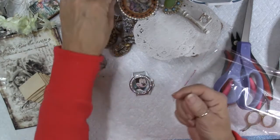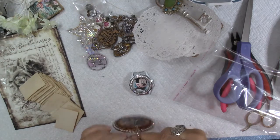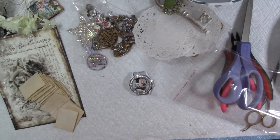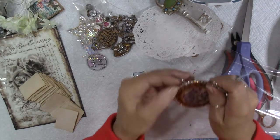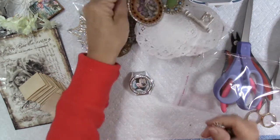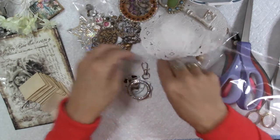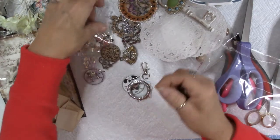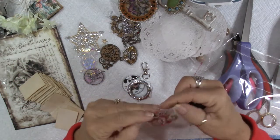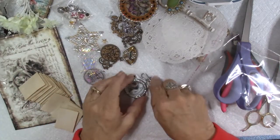And actually what I meant to do was this, hold on, this keychain, it's already got its little keychain thing, and this piece was actually meant to go on with this watch as the purse charm clip for this watch.